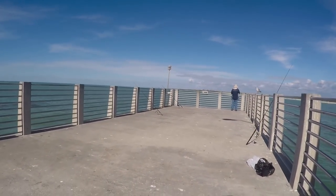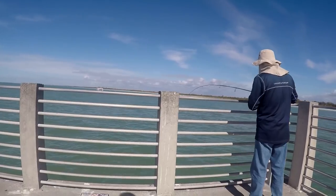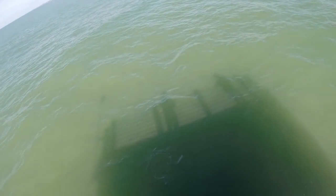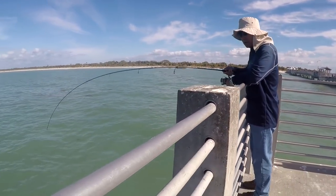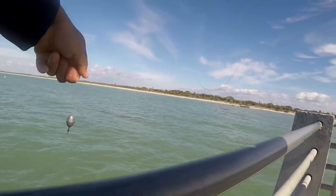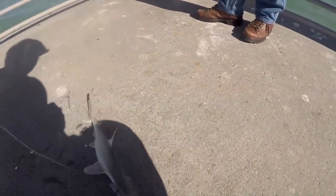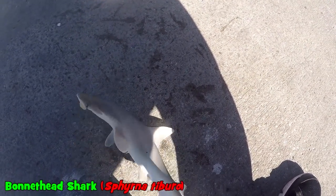Oh, my dad said it's a new species, man. Is that number 50 for today? He said it's some type of shark. Oh yeah, it's a little type of shark. That's the same species as the one he just caught, a little bonnethead. Man, my dad's killing it today with the little sharks. Look at that, another little bonnethead. I've been trying to catch one on the cut bait, and he's been landing them on shrimp or something. Crazy, guys, this is crazy.